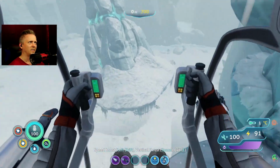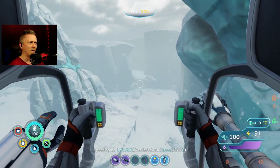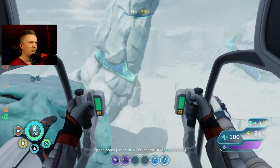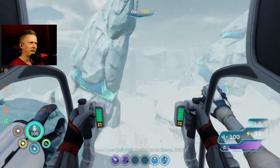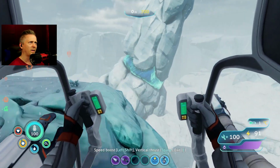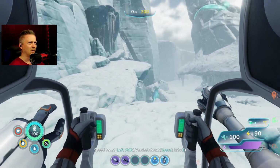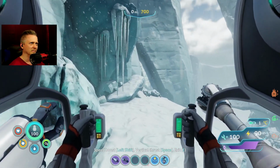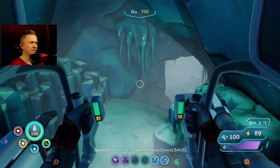Always good to have a vantage point to look around. So see a drop down, looks like a river, and little cave or pathway down there. Oh, looks like a cave there. I wonder if that's the same cave. Oh, I did come this way. All right, I'm going in circles. All right, cave.